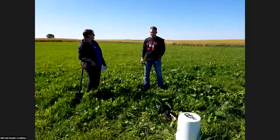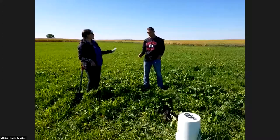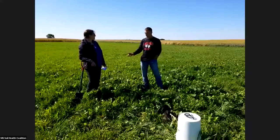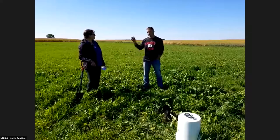This next year, we strip-till a lot of our stuff. So after beans, we'll strip-till going to corn. And you're no-till beans. No-till beans, strip-till for corn, and this was the first year we no-tilled into rye, so I'm going to compare after one of these fields.